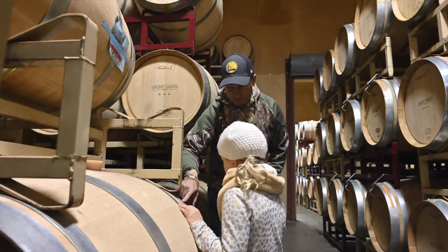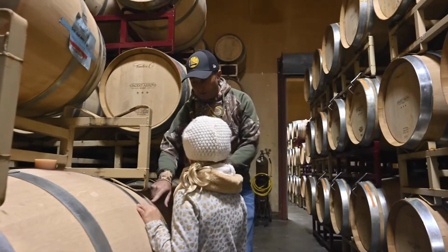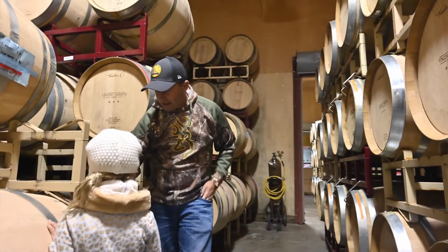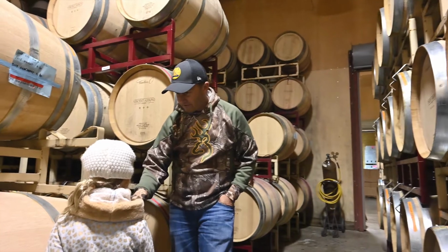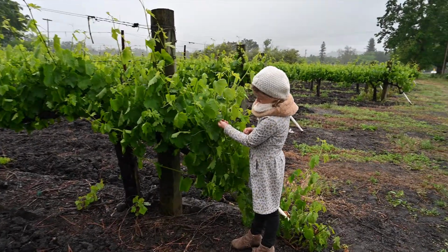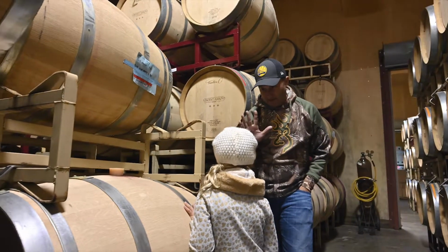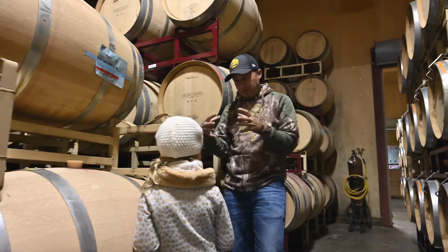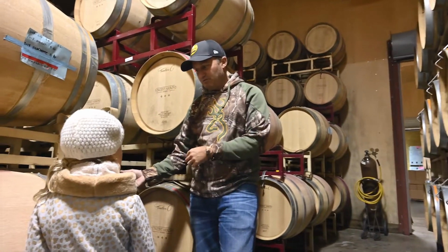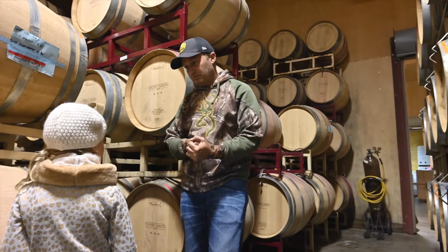So this ranch right here is where you're standing on. So these grapes are just on the other side of this creek. And then the number 5 means it's from block number 5. So we have four other blocks of Cabernet on the Greenwood Ranch. So this is block number 5. So when we pick the grapes, we pick them in the small little section and we make them into wine, and then we'll blend them back together with other grapes.